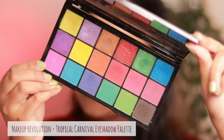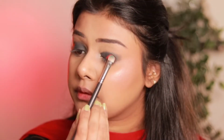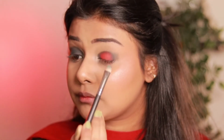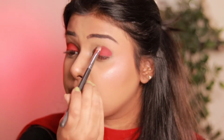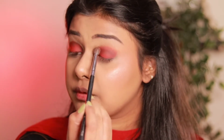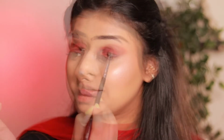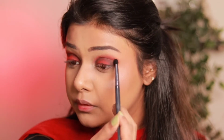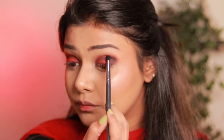For the eyeshadow palette, I'm going to use the Makeup Revolution Tropical Carnival palette. I'm going to focus with these two shades first. So I'm going to take the darker red shade all over the lid. And the best way to apply this shade on top of that cream crayon is to use a stamping motion. So do not swipe the brush on your lid because that will just create a lot of mess and there will not be enough pigmentation. Just kind of stamp the brush on top of the crayon so that it gives an intense pigmentation.